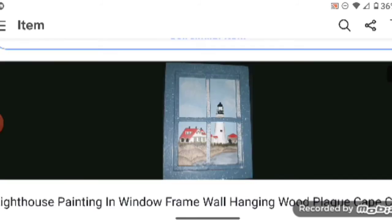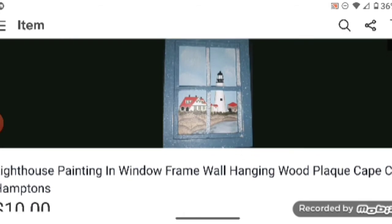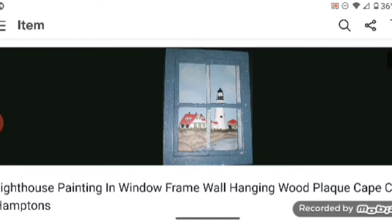Okay, this one here. This came from my personal collection. This lighthouse painting in like a window frame type thing. It was a wall hanging wood plaque of this white house scenery painting. And it reminded me of a Cape Cod or a Hamptons type theme, that whole New England shoreline kind of look. So I put that in the title. I think it really helped.